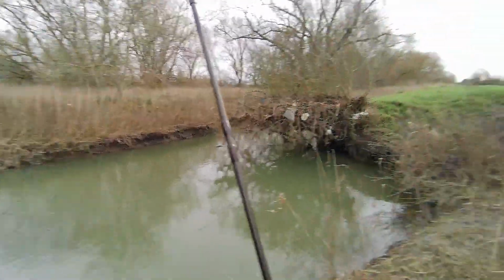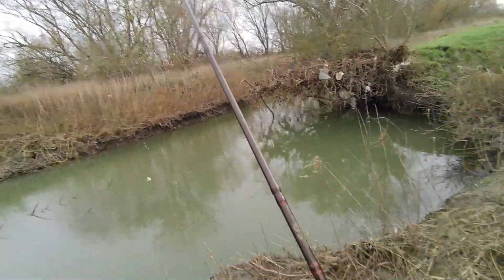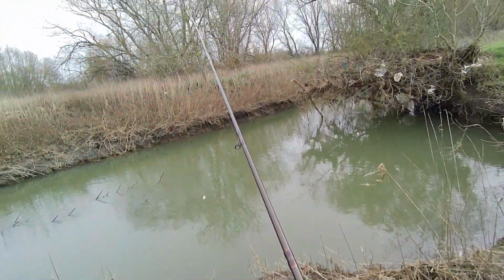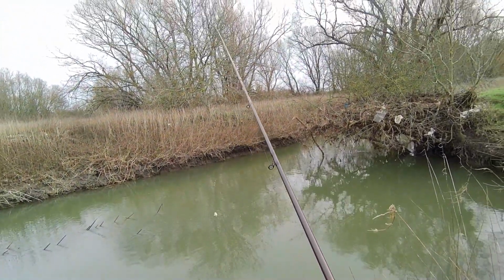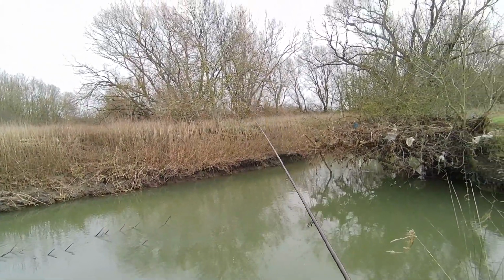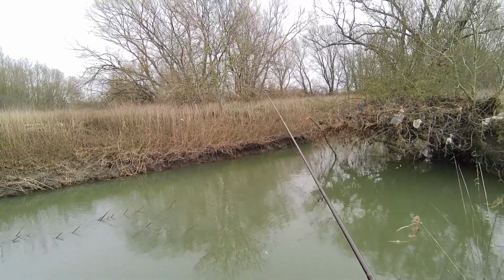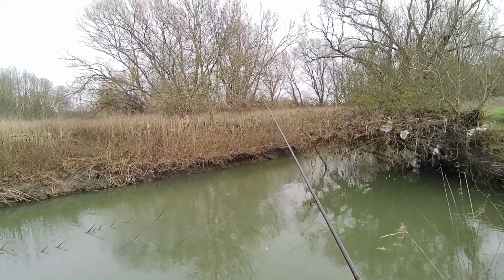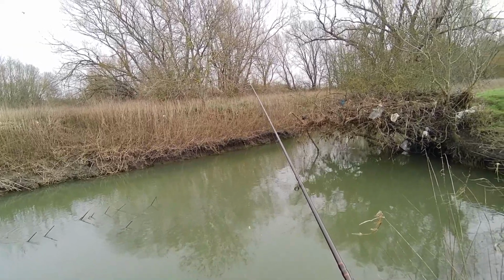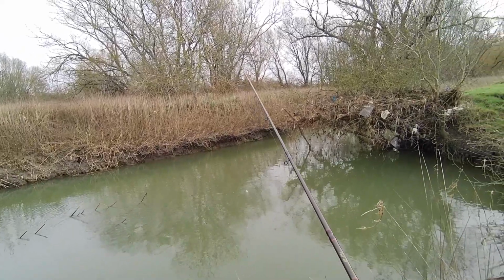Okay, I've moved from the last swim. I didn't get another bite, and I've struggled across the field to get here. My back is absolutely killing me. We're right next to a bypass, so there may be a lot of background noise, so whether this audio survives, I don't know. I may have to do a voiceover on the video when I load it. But anyway, we're in a new spot, and I'm just about to see if I can tempt a chub.